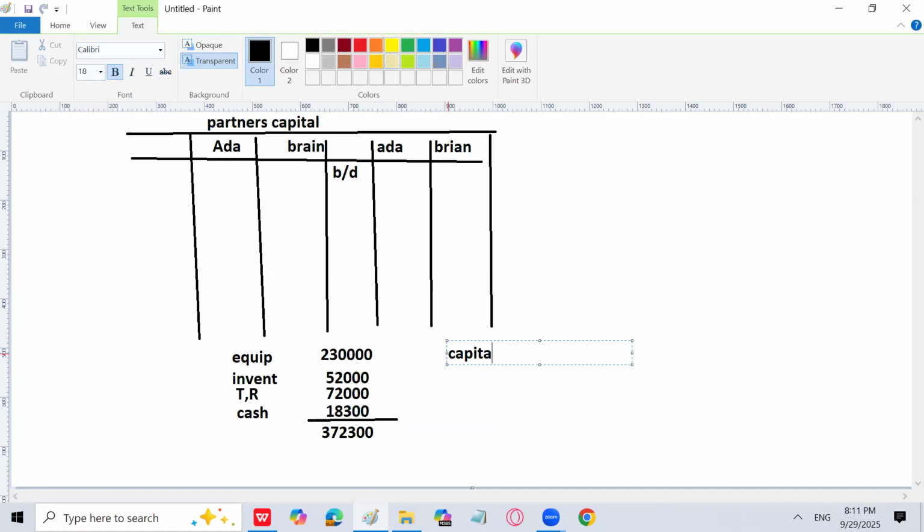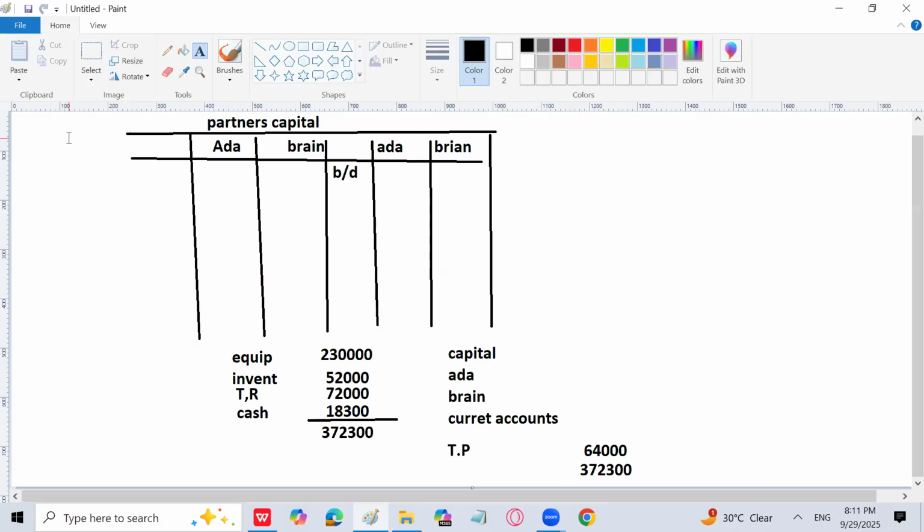This should be equal to the total capital and liabilities. Obviously, this should be equal to the total capital of ADA, Brain, and their current accounts, which we know already, which is negative balance, and the current liabilities of trade payables, because there is no current liabilities, and the trade payables are 64,000. Let me write here 64,000, and the total is going to be the same, 372,300. It has to be the same because we are just going through the accounting equation that assets is equal to capital plus liabilities, and capitals we don't know.